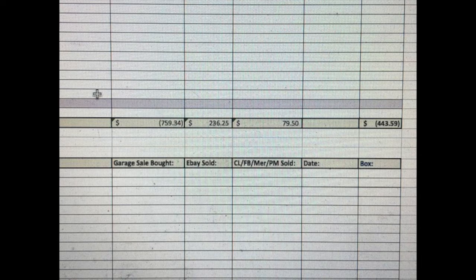But remember, this is just for the month. In other words, I'm going to probably sell other items in May, June, July that I bought in April, so that number will start dwindling down and make profit after that. But that's how that part works.